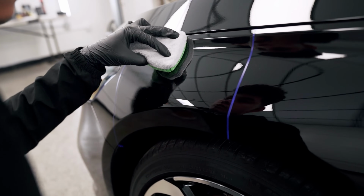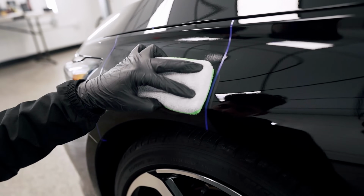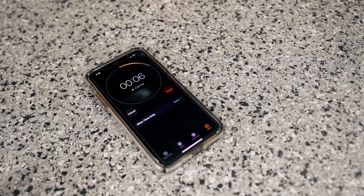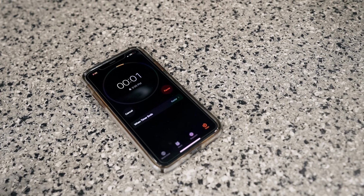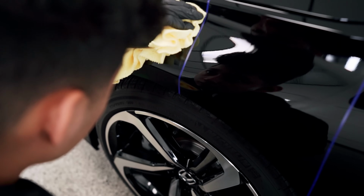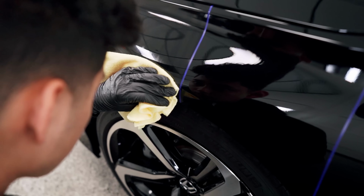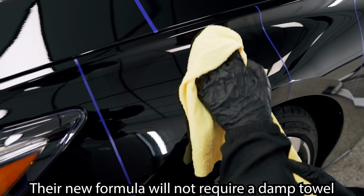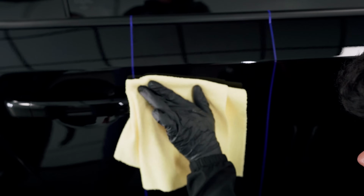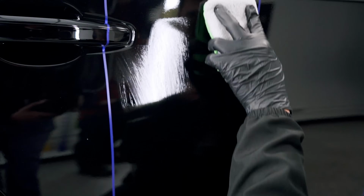You will only need 1 layer of this coating, but you can apply 2 if you desire. And claims of durability are 2 to 3 years. After a level application, let the product flash for 30 seconds to 1 minute, depending on weather conditions. To start the removal process, use a dry towel to level out the product, followed by a damp towel with distilled water to remove a majority of the product. Use 1 last dry towel to remove any leftover product, and after 1 to 3 hours, you can apply a second layer of the coating.